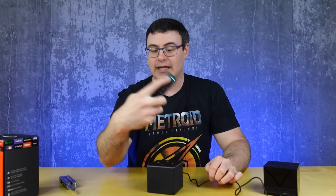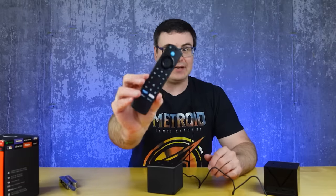And that's one of the benefits of the Fire TV Cube over Fire TV Sticks. You have the ability to just call up the voice assistant instead of using the voice remote, which does have a button on it. You can hold that and then you'll be able to speak into the mic and give commands to this device. The remote itself, this feels a lot bigger to me.